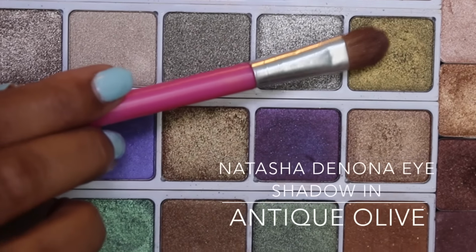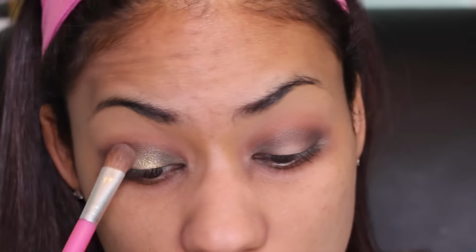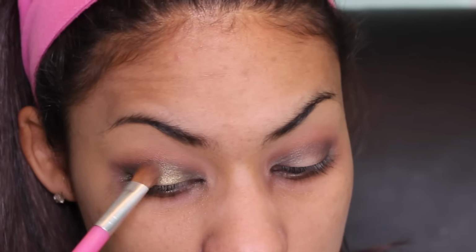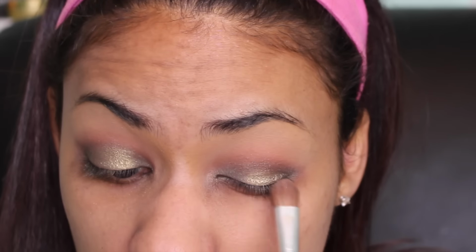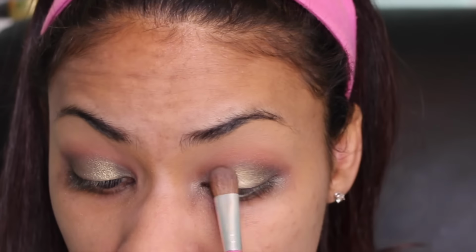Now I'm going in with the color Antique Olive, which is just the most beautiful olive. It's just so pigmented. The color is just so rich. I love these Natasha Denona eyeshadows. They're really, really nice, and I love the way they feel and the way they apply. And this is going to be the color that I place on the center of my lid.